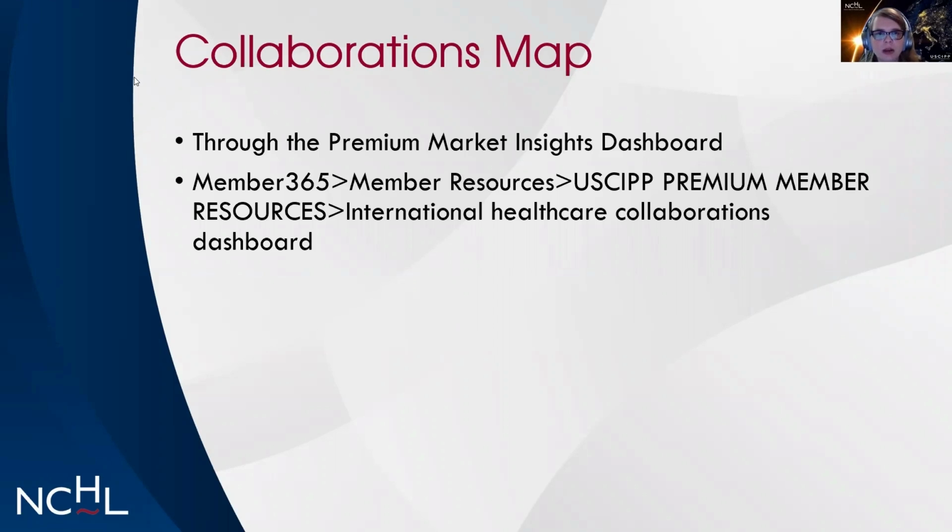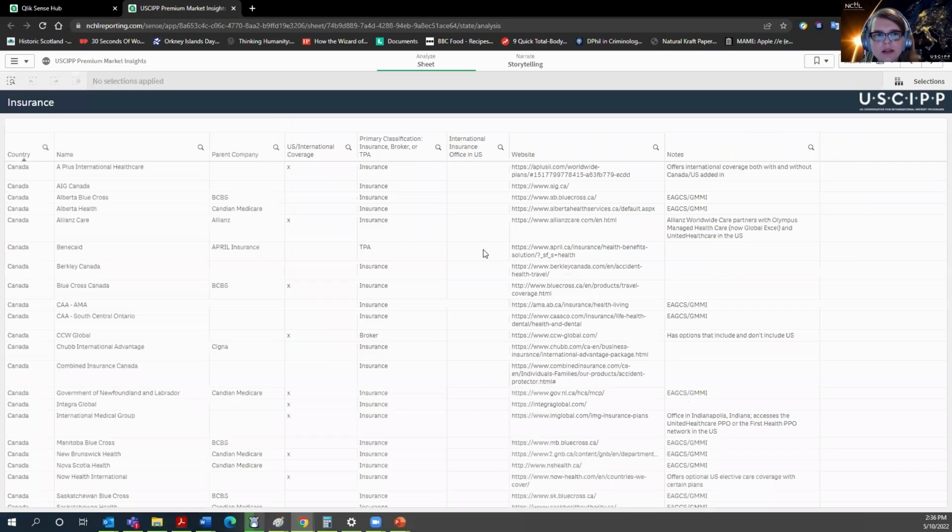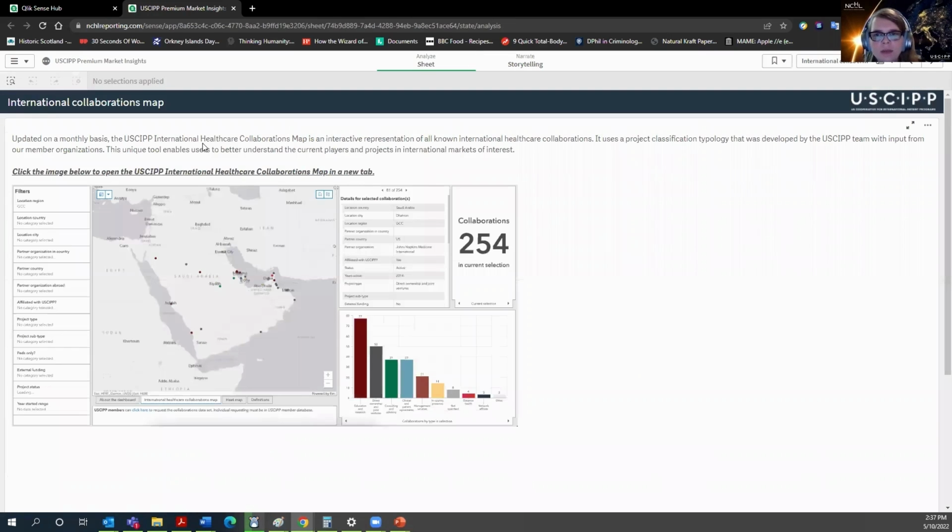So I'm going to close out the PowerPoint for just a second so we can get back to the dashboard. And so when we're looking at these sheet pages, we see this one, international collaborations. And this will link us out to the map.